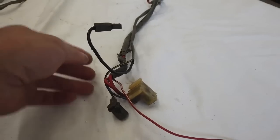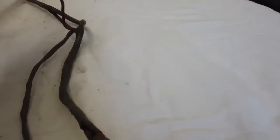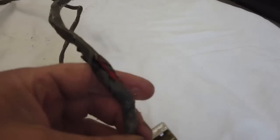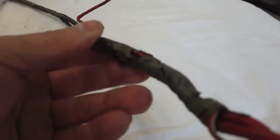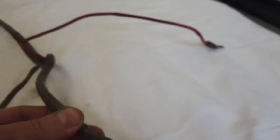Well, here we are with a loom. I just laid it out on some cotton sheet that was going to scrap, some old curtains. And there's the alternator plug, looking a bit cleaner, and straight away we can see, I might get the torch for you, we can see that this loom's melted at this point. Look how it's scorched the wrap there.